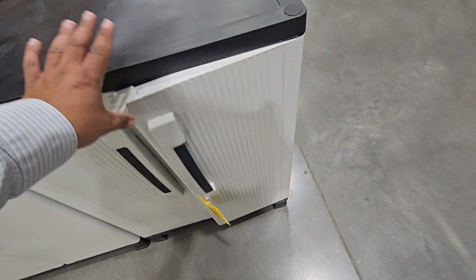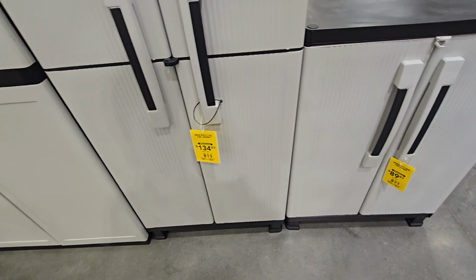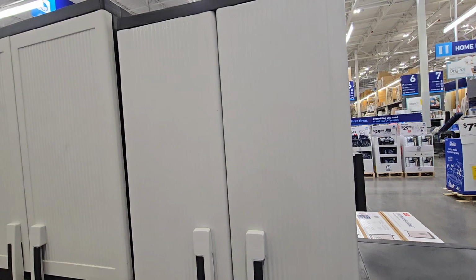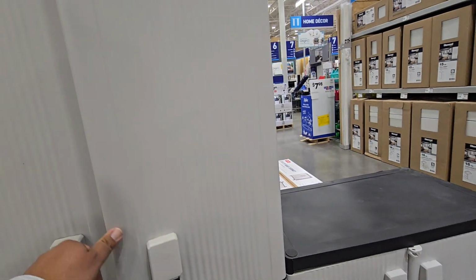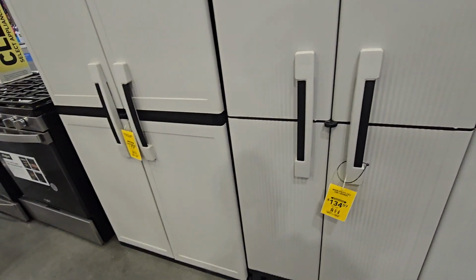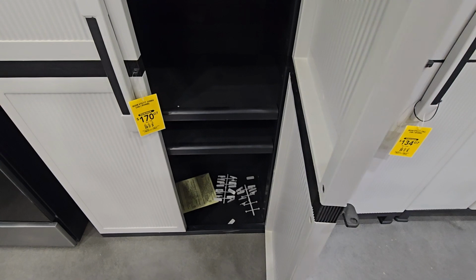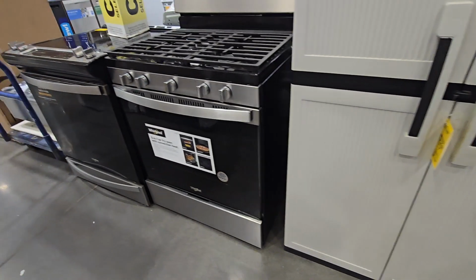This is pretty nice. Little bit flimsy on the plasticky side, but they do make good decoration or hideaways for the garage to hide out your tools and stuff, and make it look organized. And they're pretty cheap at the clearance. I'm pretty sure they're gonna drop it because I do see a lot of stores. Here's the bigger one, so pretty nice, like a locker type. $170 for the bigger one. Get a few of these and stick them up in the garage or the shop.